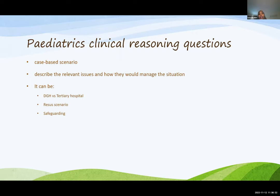Then pediatric clinical reasoning questions, which I found everyone is doing very well in the practice session. It is a case-based scenario. They will give you a case-based scenario, and it is 10 minutes. Most of the time, they will not speak again. So in these 10 minutes, you need to go through how you will approach this case. They may ask you a few questions. They may nudge you, but it is not a prolonged question, just a short question or something. But most of the time, you will go through all of this.